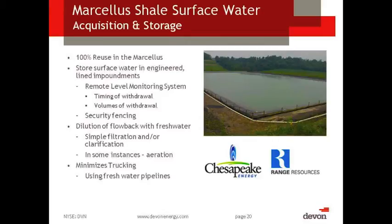And they'll develop a centralized impoundment with security fencing. And then they'll receive the flowback, and the flowback may be anywhere from 10 to 20% of what they originally put down hole. And while it may be of poor quality, they're able to generally use some kind of simple filtration or clarification and then dilute this water and reuse it for all of their frac jobs. So they've done a wonderful job here.